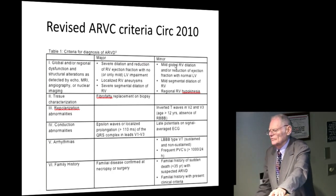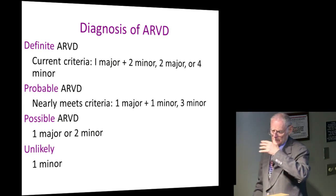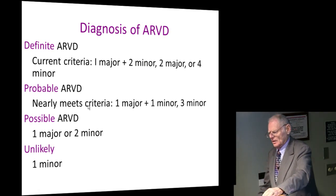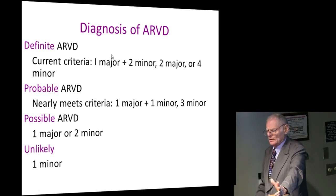The minor criteria, if you have minor changes in LV function, if you have T-wave inversions to V2 to V3, if you have late potentials and left bundle branch block VT, and we'll talk about those in a moment. But the way we make the diagnosis now, and the reason for it is because you have to be able to talk meaningfully about a disease when you're comparing one lab's result to another. So you need at least one major and two minor, or two major criteria or four minor to be a definite ARVD, okay?